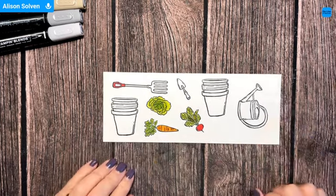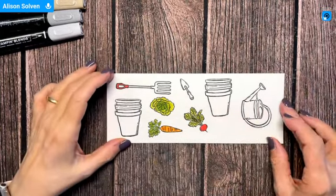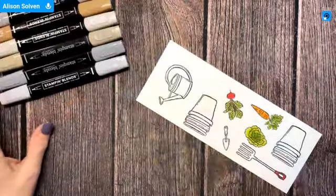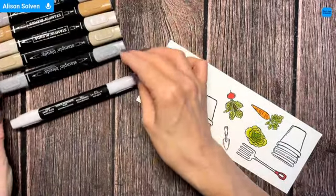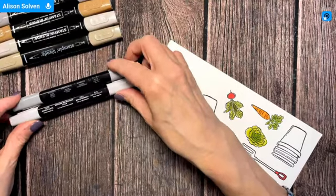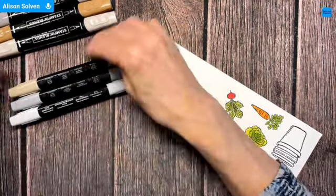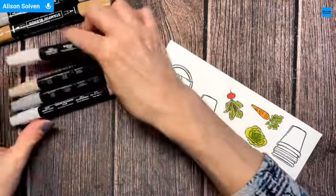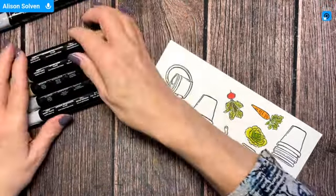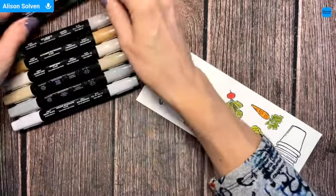All right, so now we've got our bigger pieces here. So I'm going to start with my watering can. Let's look at these colors. I like to get all my colors straight here so that I'm not just grabbing something. Okay, so I've got crumb cake, light and dark. I've got smoky slate, light and dark. I've got pecan, which is light. And then I've got gray granite, I think. Dark gray granite and light gray granite.